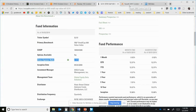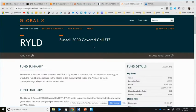There's a new ETF that just came out. This is called RYLD. This is the covered call ETF. In this ETF, they're going to buy very similar companies. It's actually 2,000 companies instead of 600. And then they're going to do a covered call where they actually sell options and get an increasing income.